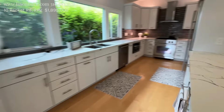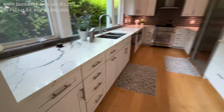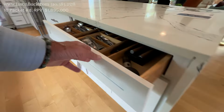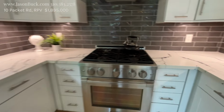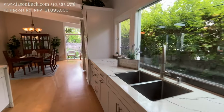Okay, so galley kitchen, but it's open, right? So you got the whole top here, beautiful countertops. And we have a tongue and groove cushion close on the cabinetry. So that's really nice. Big drawers, it's super cool. Super clean. Stainless appliances, you got the microwave down there and a nice stove. I like the backsplash, it's pretty. Windows are updated through here.